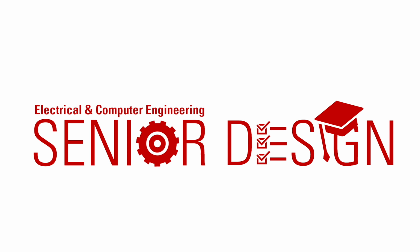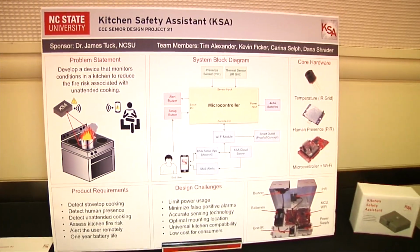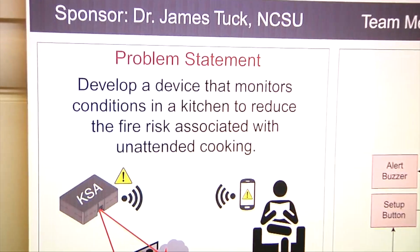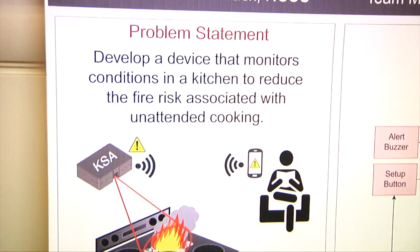We are project number 21, the Kitchen Safety Assistant. I'm Dana Schrader, that's Tim Alexander, Karina Self, and Kevin Ficker. And our project is to detect unattended cooking and prevent possible fires.